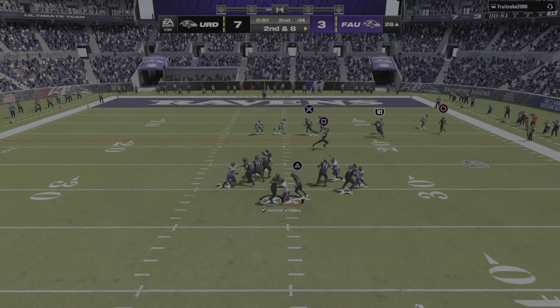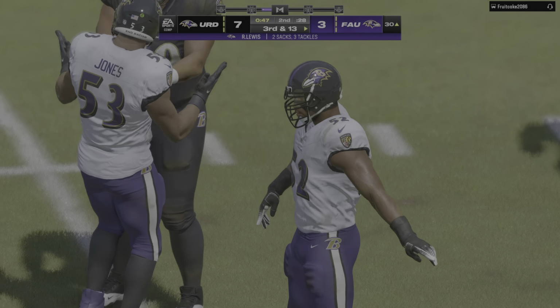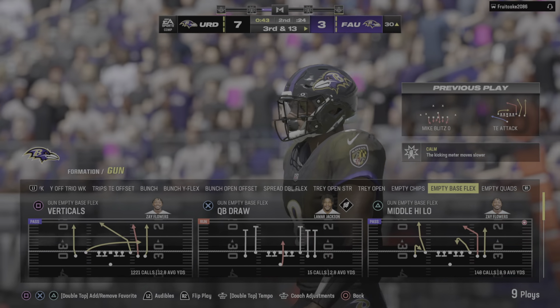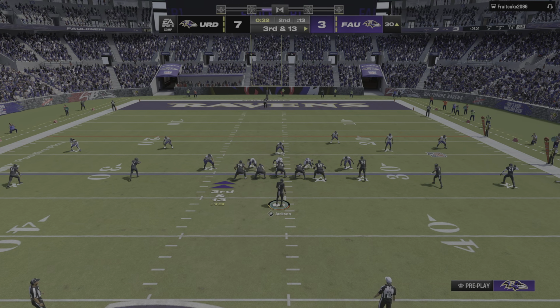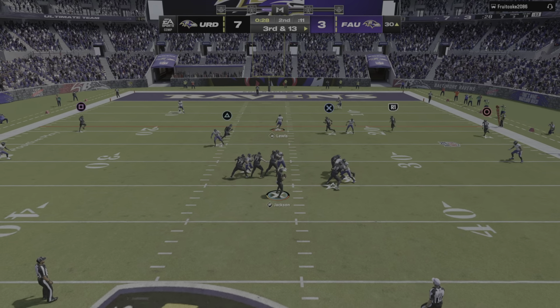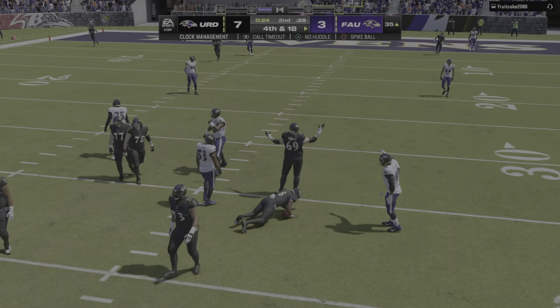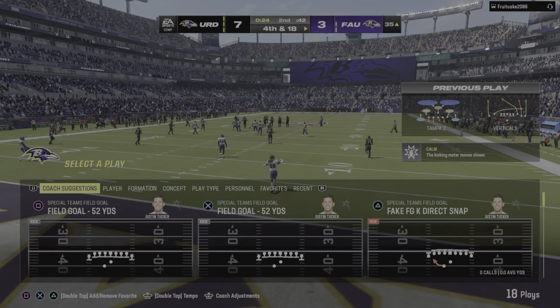To throw is Jackson. Blitz coming, and down he goes. Ray Lewis. That is now 2 sacks for him here in this first half. Now after that sack, it's 3rd and long for Jackson and the Ravens. They'll drop to throw. Under pressure, they got him again. The perennial Pro Bowler Aaron Donald gets the sack.